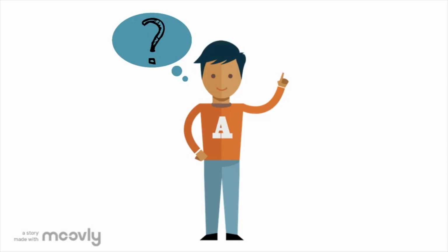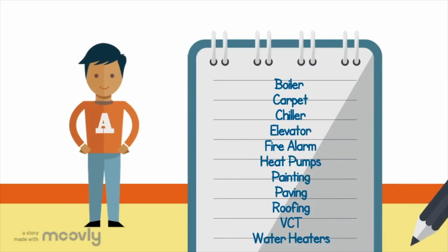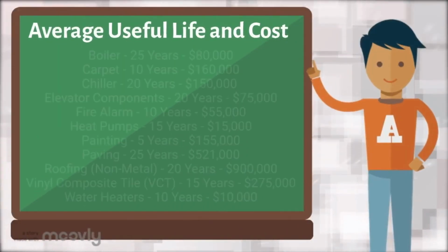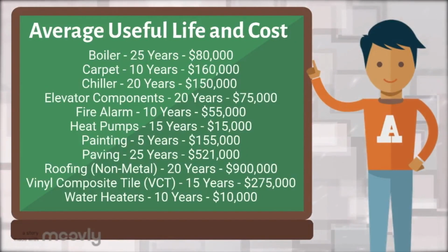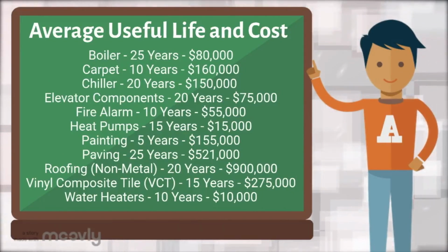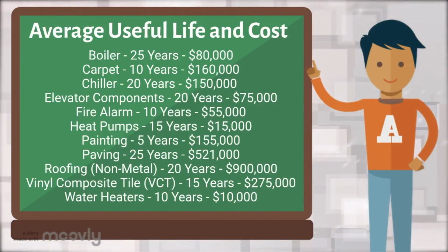To understand how much it costs to maintain a school, you first need to know the major elements that require maintenance or periodic replacement. Some of those major elements include boilers, carpet, chillers, elevator components, fire alarms, heat pumps, painting, paving, roofing, vinyl composite tile, and water heaters. Here you can see some, but not all, of the critical components that need to be maintained over the life of a school. To understand the process of efficiently maintaining a school, you need to look at the critical components and their average useful life.